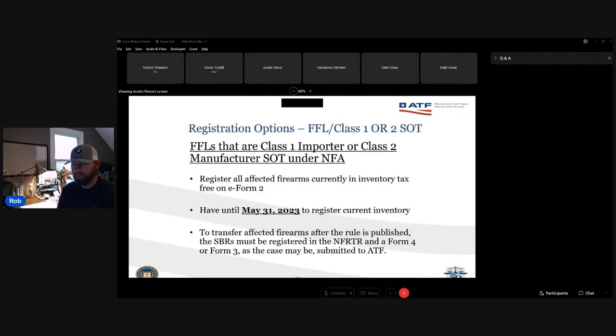Importers and manufacturers that are qualified under the NFA will submit the Form 2 for all devices or SBRs with the devices that they have in inventory as of today. They will have until May 31st to submit the Form 2. To transfer after today, the SBR must be registered in the NFRTR, and further transfers would be on a Form 3 or a Form 4.